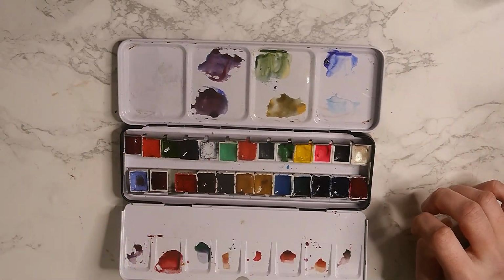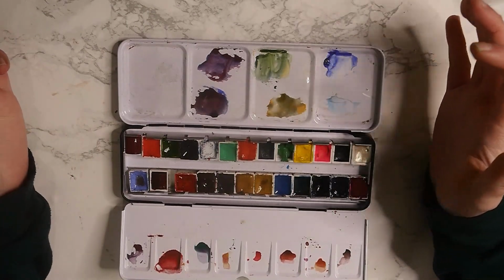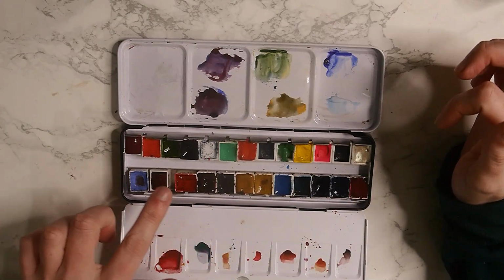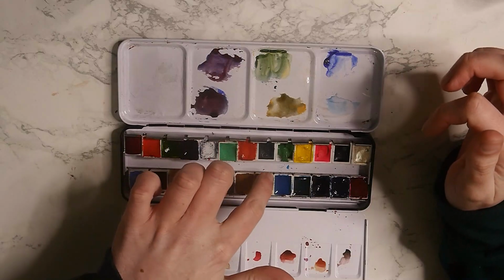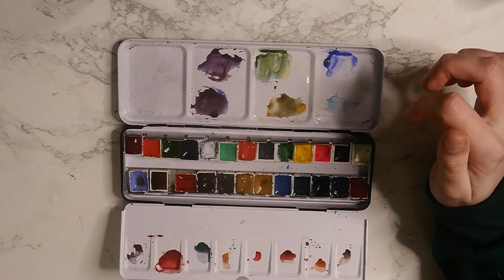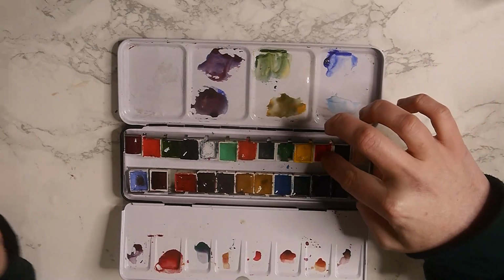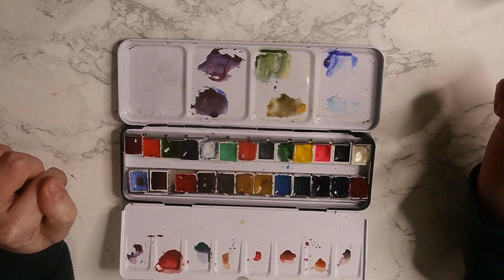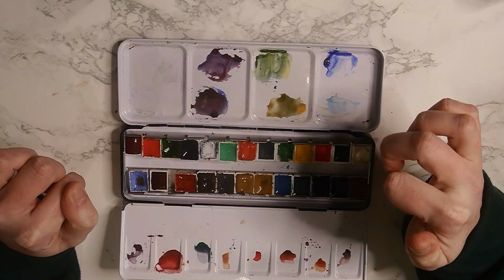So this one is kind of a weird set. This is not really a set, it's just kind of random colours. I think I've got some old Holland paints up here, some Winsor and Newton ones down here, and then some random pans here. Some of these are handmade by Anya, who is at Catafel. I think these ones here, the pink is pink, and I think there's a green that she made. And yeah, I think the rest of them are Old Holland and Winsor and Newton.